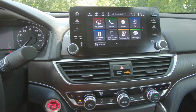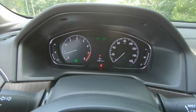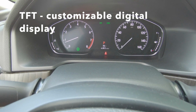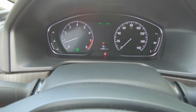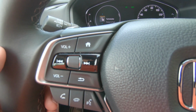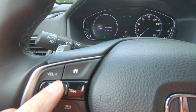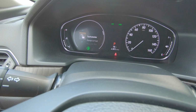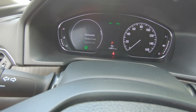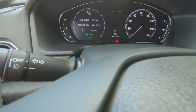So moving from the infotainment and the climate, we have the push button start, and then in the center instrument cluster here on the left, there's a TFT display in which you can customize. Right now it's on the tachometer, but you can customize your screen here. So if you want to see something different, you can use the roller, which I'm just pressing down here on the steering wheel. You hit the home menu and it brings this up on your screen, and you can use this rollerball to change what you actually want set. So right now you push in and it brings you up the tachometer. If you go back, you can go to your fuel range. Moving on, you can go to your speed and time.